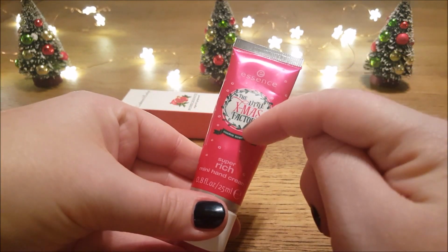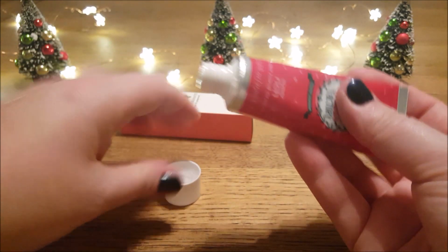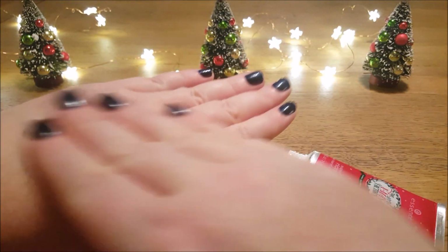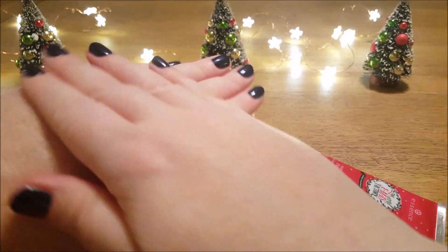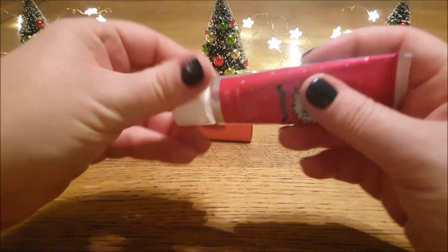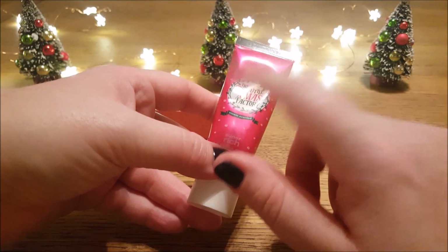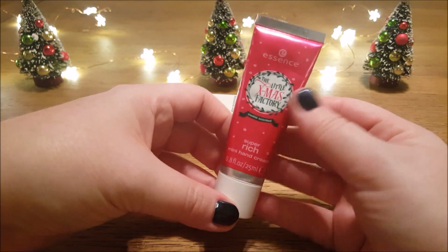This is from the Essence Christmas range, and this is cookie scented, but it's not overly sweet. I'm not a massive sweet fan when it comes to scents, but this is super rich, and it smells quite vanilla-y, and it's just lovely. It's really, really nice. I've been using it for the last week, and I just picked up another tube of it because I really, really like it. I think they're €2, so they're not going to break the bank, but they're really sweet and just very festive looking.